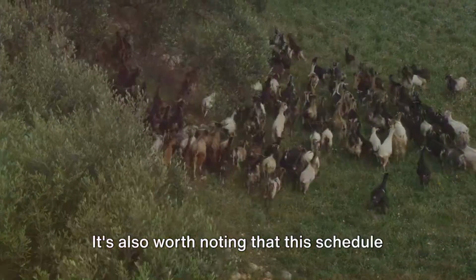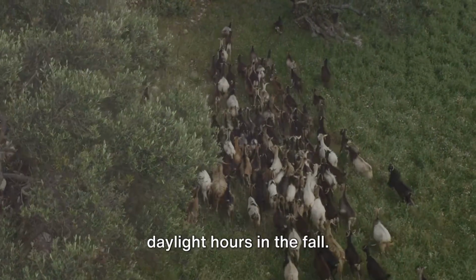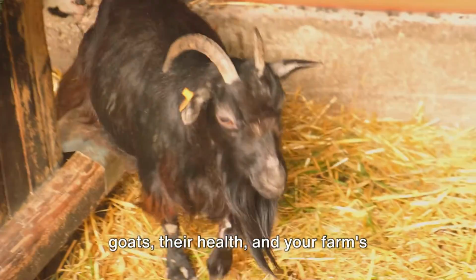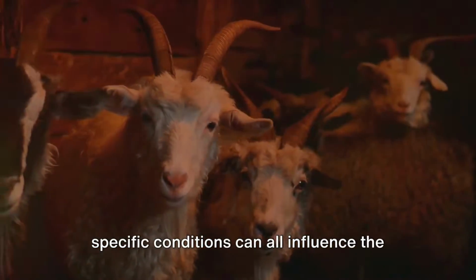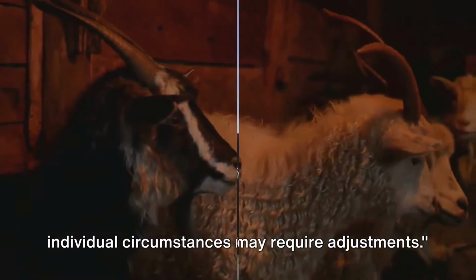It's also worth noting that this schedule aligns with the natural breeding cycle of goats, which is triggered by decreasing daylight hours in the fall. But remember, these are just guidelines. Factors like the specific breed of your goats, their health, and your farm's specific conditions can all influence the ideal breeding schedule. Again, these are general guidelines and individual circumstances may require adjustments.